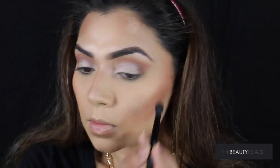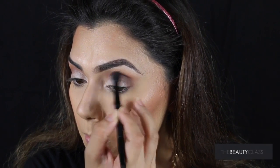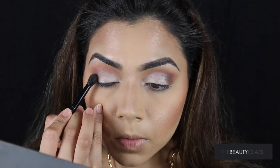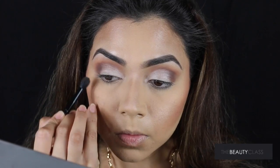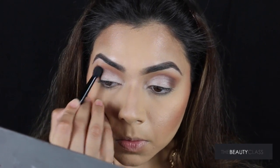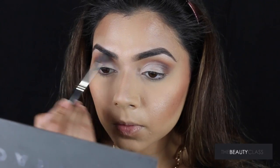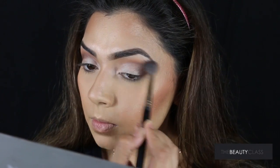I'm just going to give a good blend just before moving on with deepening the outer V once again, and this time I'm using the cocoa shade from the palette, which is actually a shimmery dark brown. I'm just going to deepen the outer V because I felt that that is what was missing from the look, and I'm just going to give the outer edges a good blend.